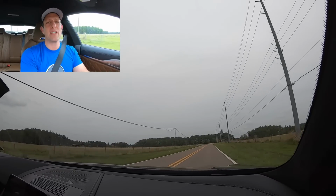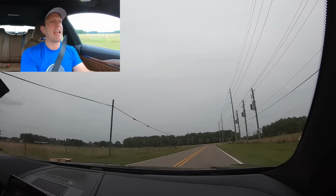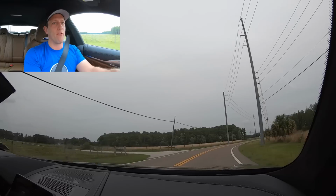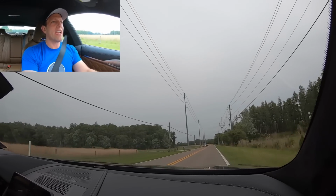I absolutely love the head-up display. One of the best head-up displays I've ever had the pleasure to look at. So much great information, very, very precise, just like the way this thing performs. So drop it down to third. On throttle, here we go.